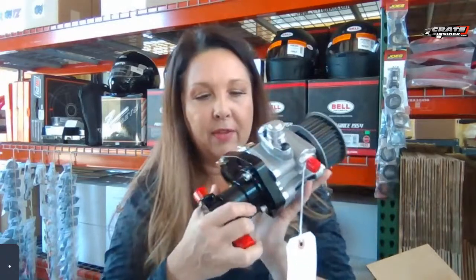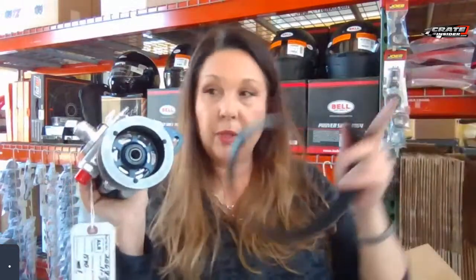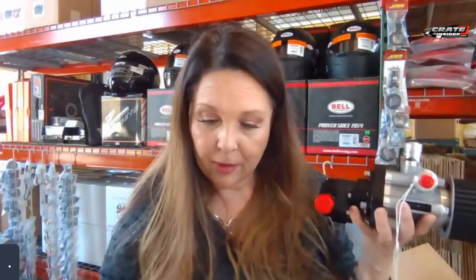And so here you have the whole setup right here. It's beautiful. And then of course it comes with a belt, so you're ready to be able to install this right onto the back of your engine. You'll need to run an HTT drive to get this all working. But the tandem pump, very, very popular item.